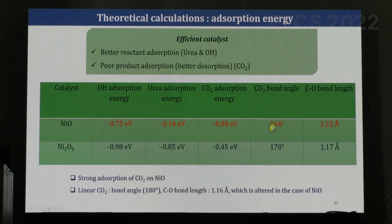They also looked at how the carbon dioxide is adsorbed, what happens after the stabilization, and they found that carbon dioxide, which is a linear molecule, has its bond angle changed to about 164 degrees, plus the CO bond length has also slightly increased compared to the expected average value. From this, we can infer that the adsorption is much stronger. Stronger adsorption of carbon dioxide means poisoning is much more predominant in the NiO case than Ni2O3, and correspondingly we see a better efficiency in the case of Ni2O3.